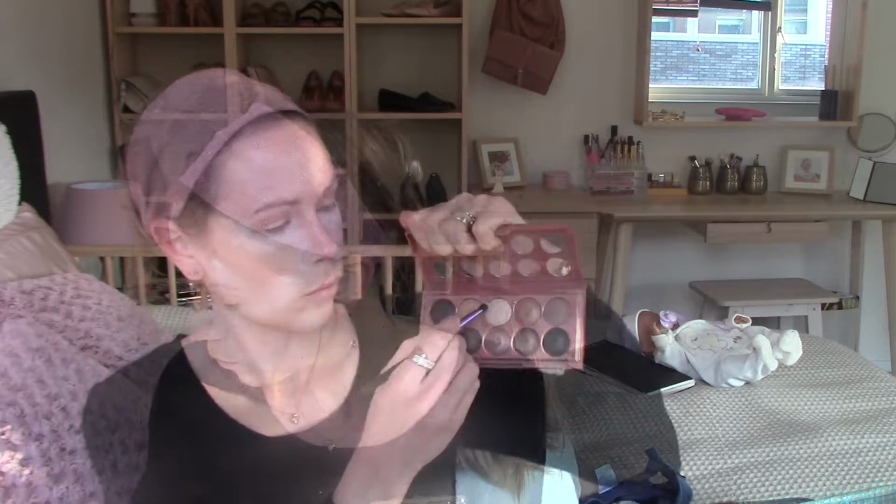Then I'm taking this darker shade and I'm using the Real Techniques Essential Crease Brush. Oh, I find it so hard to say. And I'm putting that in my crease. I'm focusing most of the pigment on the outer corner of my eyes, and I'm going upwards a little bit.